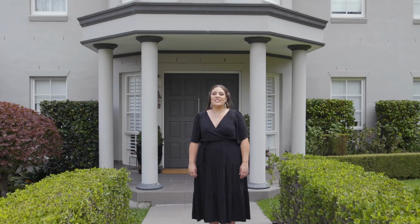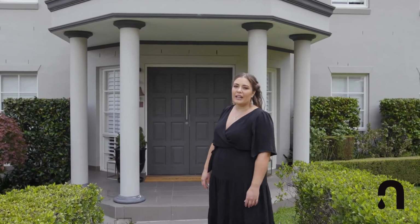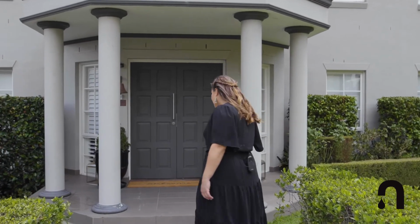Hi, I'm Geordie from GG Interiors, and I've recently completed this beautiful West Pennant Hills project with Novalé, and I'd like to invite you in to have a look.